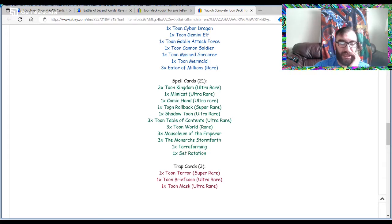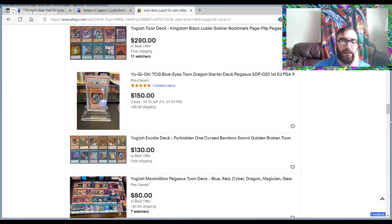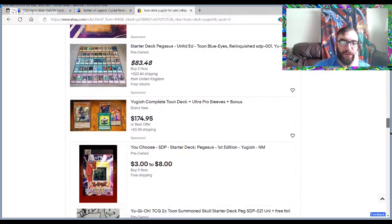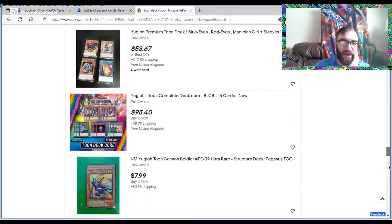Comic Hand is really good too. Toon Rollback is straight. Shadow Toon. None of the cards we were just looking at. And yeah, eBay has been known from time to time to put full decks on eBay that aren't very valuable. Like, they don't really have the value in them.